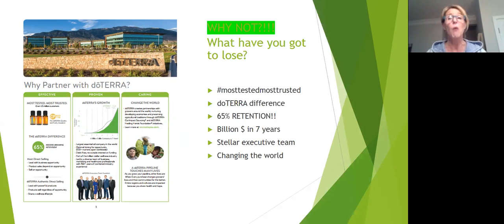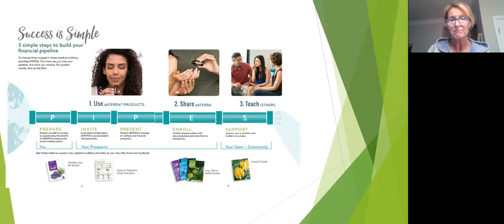So this is why doTERRA. This is the biggest deal right here. Why doTERRA? So let's talk about how we do this. There are basically three simple steps to build your financial pipeline. Okay, so you see our pipeline here? Yes, this is beautiful. And this is doTERRA talk, right? This is doTERRA lingo here.